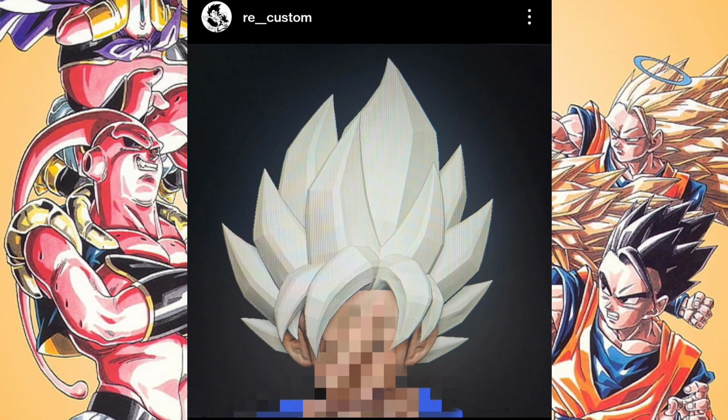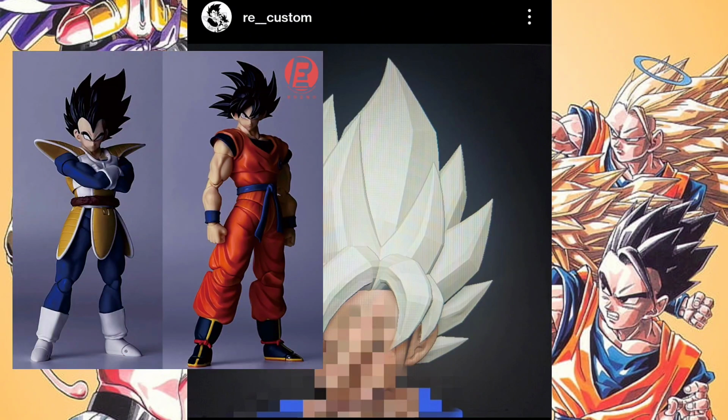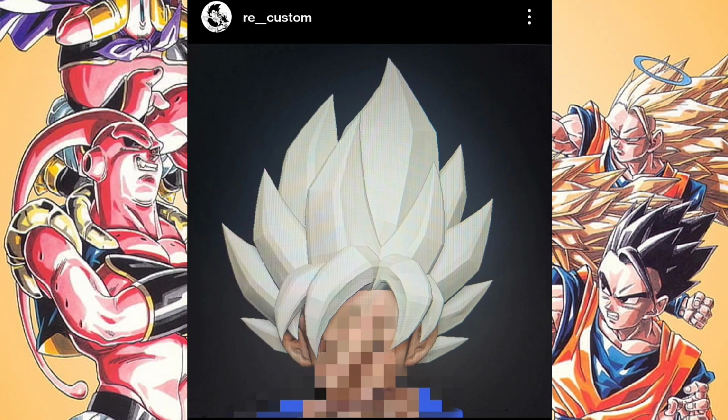It looks like the hair sculpt in general looks nice, for sure. And Recustoms has had some nice head sculpts in the past. Like, for example, the historic first battle with Goku and Vegeta from Saiyan Saga. Head sculpts are immaculate. Now, how will these turn out? I'm going to assume it's going to follow the same trend, but you never know till you get it in hand.